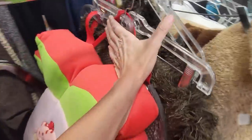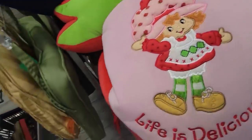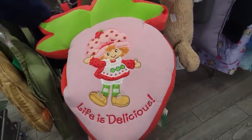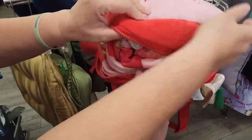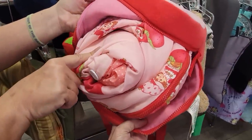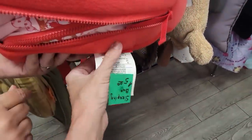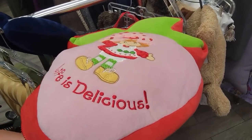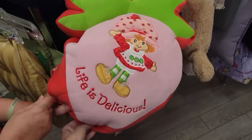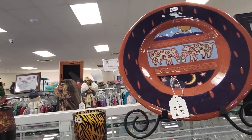Found something very red here. And I thought at first it was a backpack, but then when I went to pick it up, I'm like, there's no way you could carry that on your back. So Carrie unzipped that little bad boy or bad girl, as it were. It's a sleeping bag. It's a Strawberry Shortcake sleeping bag from 2003. And it's $5, so I think we're gonna go ahead and... We're gonna sleep and bag it? We're gonna pick that up too. Kind of a cute plate.